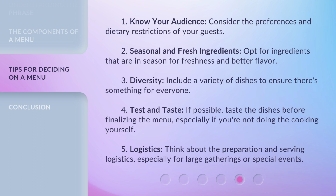4. Test and taste. If possible, taste the dishes before finalizing the menu, especially if you're not doing the cooking yourself. 5. Logistics. Think about the preparation and serving logistics, especially for large gatherings or special events.